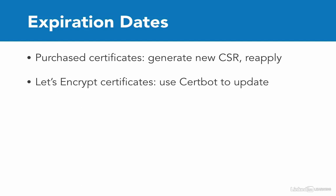Now, if you're using Let's Encrypt, then you can also take advantage of CertBot and use it to manage the updates as well. CertBot can help you to renew those. In the next movie, I'm going to explain how that works.